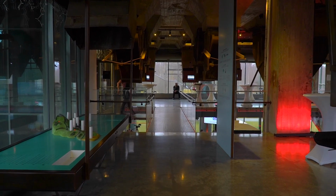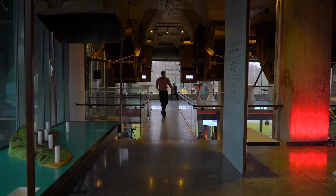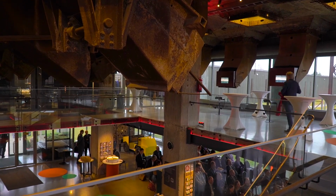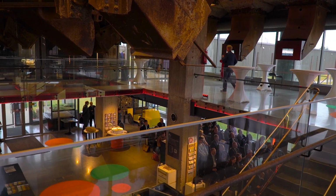The company that previously owned the mine, Eesti Energia, helped it. Later they put together projects and renovated it, all of this using money from the European Union.